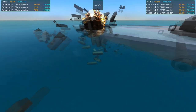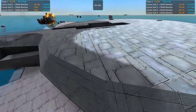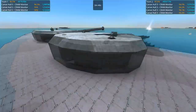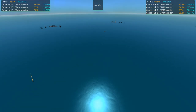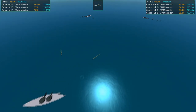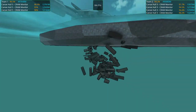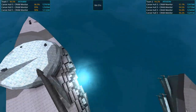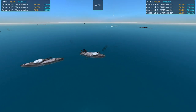Yep, return the favor. That might be disabled main turret. Almost disabled. Okay, nope, this is manageable. That turret still has a little bit of pepper on it. Whoa! Was there a hug over there? Did you two have a hug? You totally did, you over-affectionate idiots. Oh dear, collisions are fun.